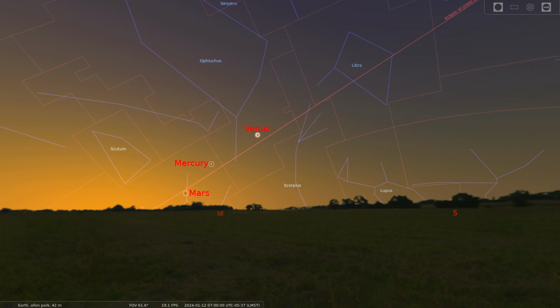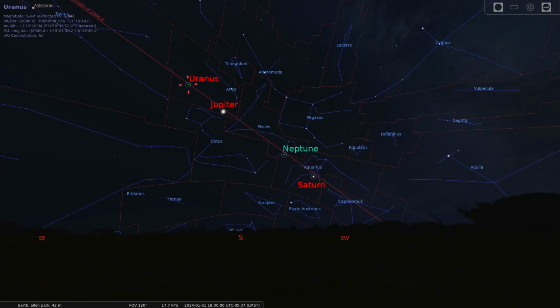Now, then we have Uranus, Jupiter, Neptune, and Saturn shown here on January 1st. Uranus is in Aries, and it sets 4 hours before sunrise to 6 hours before sunrise. Jupiter is in Aries and sets 5 hours before sunrise to 7 hours before sunrise. Neptune is in Pisces and sets 5 hours after sunset to 3 hours after sunset. And Saturn is in Aquarius and sets 4 hours after sunset to 2 hours after sunset. And all 4 of these planets are best at the beginning of the month.